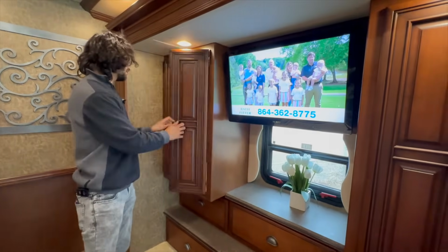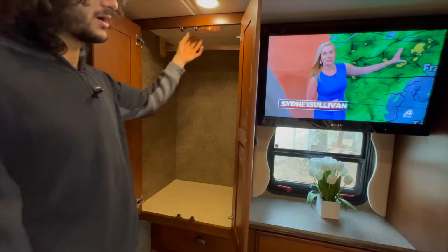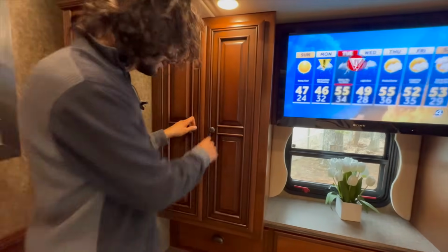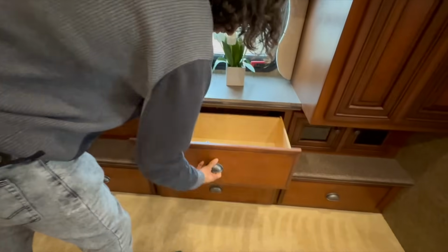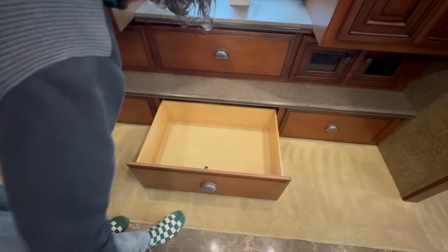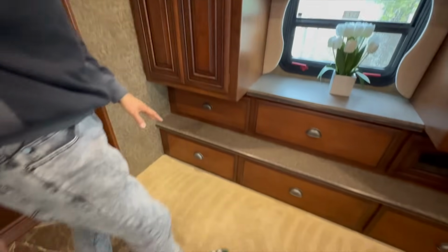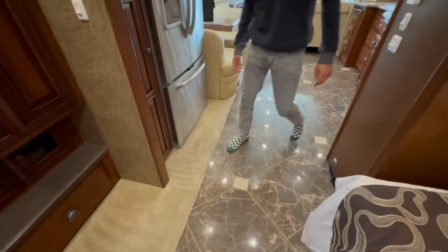Nice Sony TV here. Another wardrobe. There's actually outlets in this one. One is used for the TV. And again, very deep drawers. These are huge. And then these are very deep. The carpet, by the way, is immaculate. It was just shampooed, and it was already immaculate when we got it. It looks fantastic. Okay, let's walk into the master bathroom.